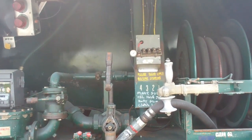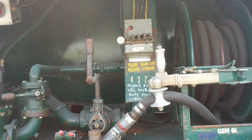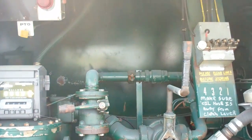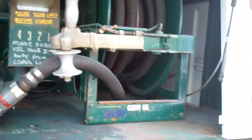Has electric hose reel with around 75 feet of 2-inch hose and Scully nozzle. Has air-operated internal valves. Valve to bypass meter. Has one toolbox on the passenger side.